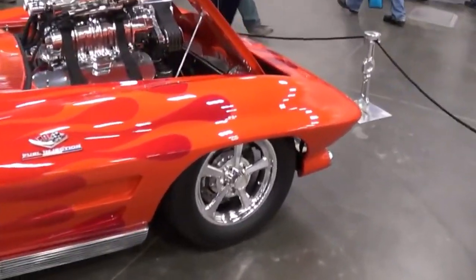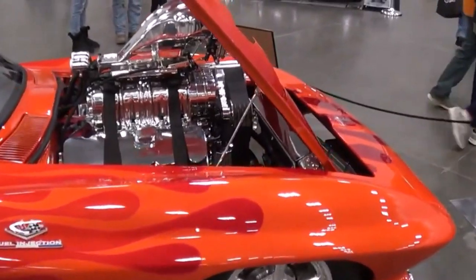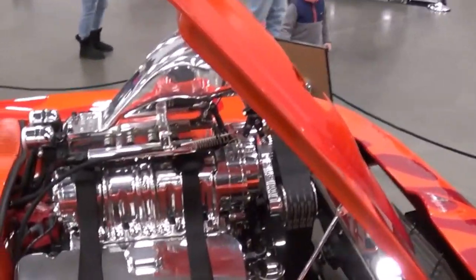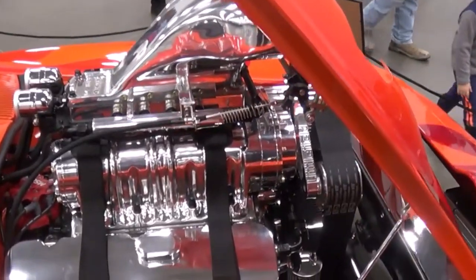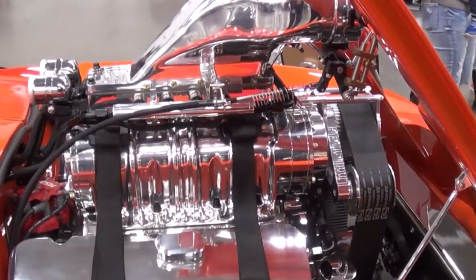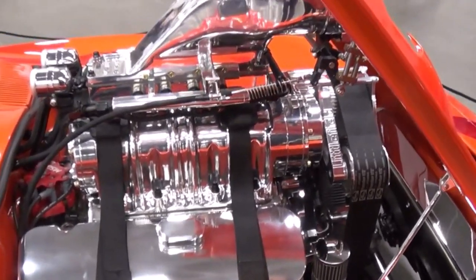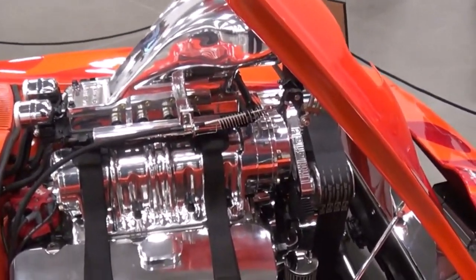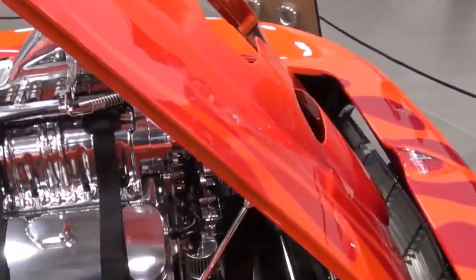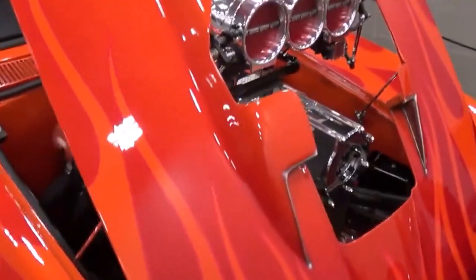Okay, it's an aluminum block, 540 cubic inches, aluminum heads, solid lift cam, roller shaft rockers in it, 871 blower, FTI 400 transmission, Fab 9 rear. So how many horsepower are you putting out? It's a little over 1,000. 1,000, nice.